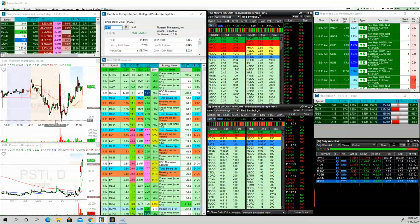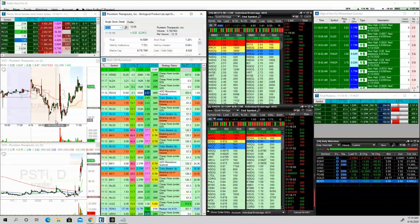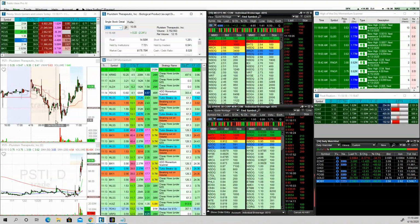This is a good setup. If you guys go watch the video in the video library on multi-day longs, this is a multi-day long setup on PSTI. Just because it's up from $4 to $10 doesn't mean it's a short, right? Still holding trend. It's still grinding above VWAP, closing strong. Shorts are still stuck, and it was easy to borrow too, which is even better for that multi-day long.